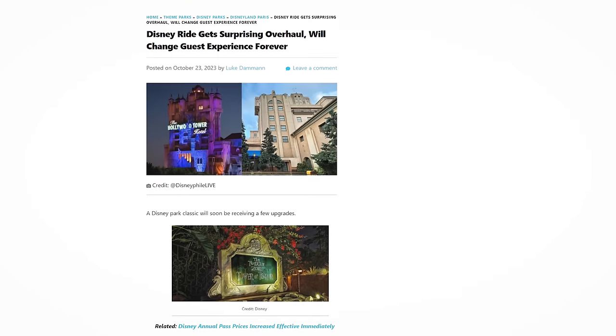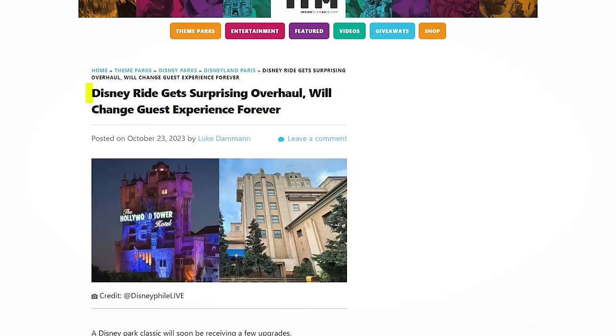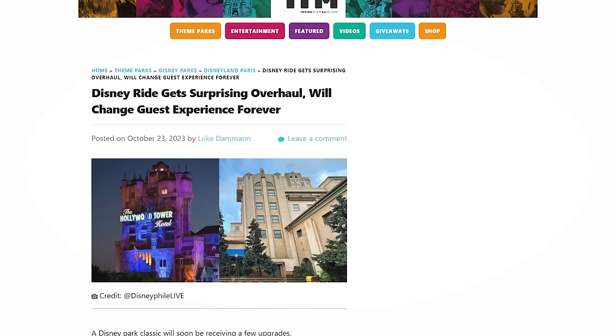Number 2, Disney ride gets surprising overhaul will change guest experience forever, from insidethemagic.net. This article title does well for a few reasons. First, mentioning Disney ride immediately grabs the attention of Disney fans, which is a large audience. Second, words like surprising and forever evoke strong feelings and curiosity about the specifics of the overhaul. And third, the title implies a transformative change, hinting at a significant impact on guest experience.